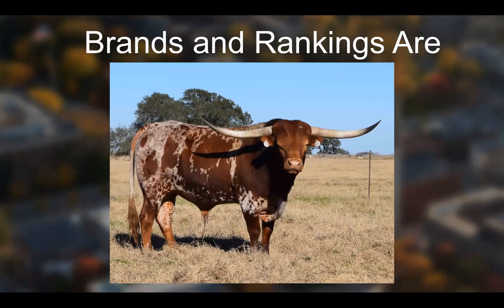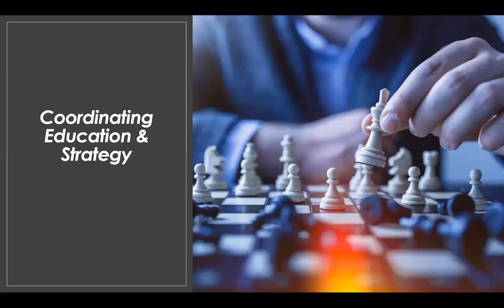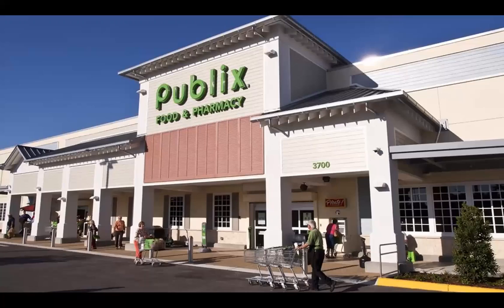Let's talk a little bit more about thinking outside the box when it comes to guidance and degree programs themselves. So when we want to align education with the strategy of our organization, it's important to think about the totality of educational opportunities available. Another great example: Publix is a grocery store here in Florida and throughout the Southeast that's incredibly well known for its customer service. Think of it as the Nordstrom's of grocery stores. Imagine you're a manager at Publix and one of your employees says they want to be a manager as well.